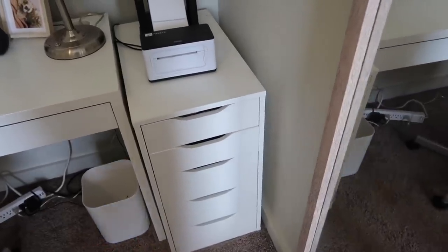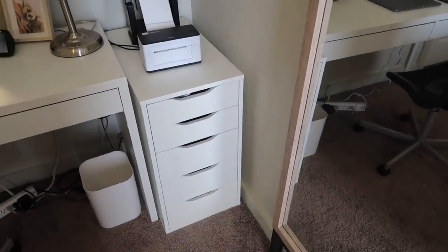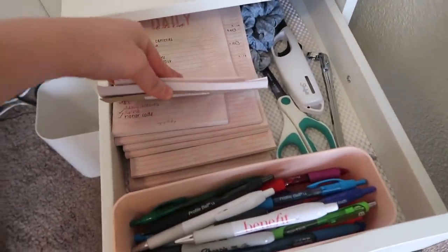I seriously think every single person needs one of these drawers. It's kind of bothering me that it was a little open. They're just so great. I love them. So going into it, I have some pens, my lighters. These are my to-do lists that I sell. Obviously, there's quite a few here.